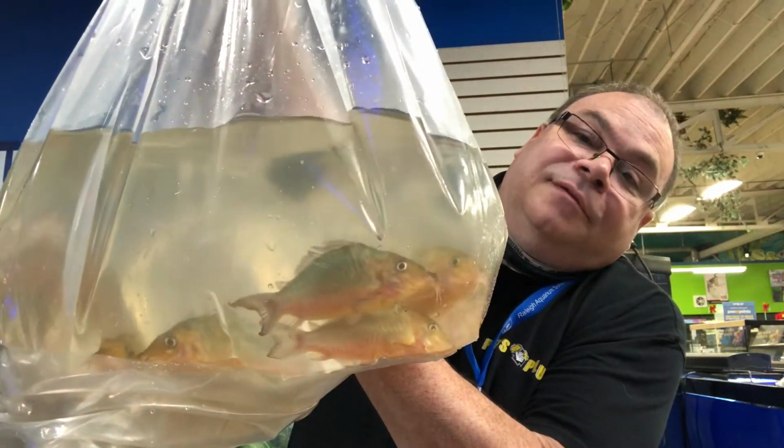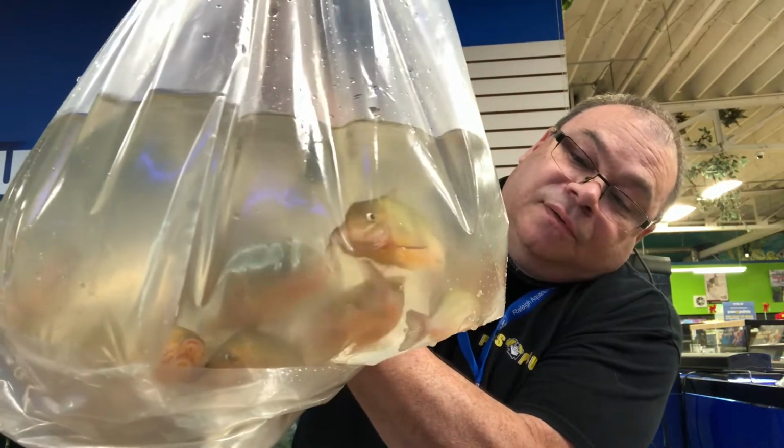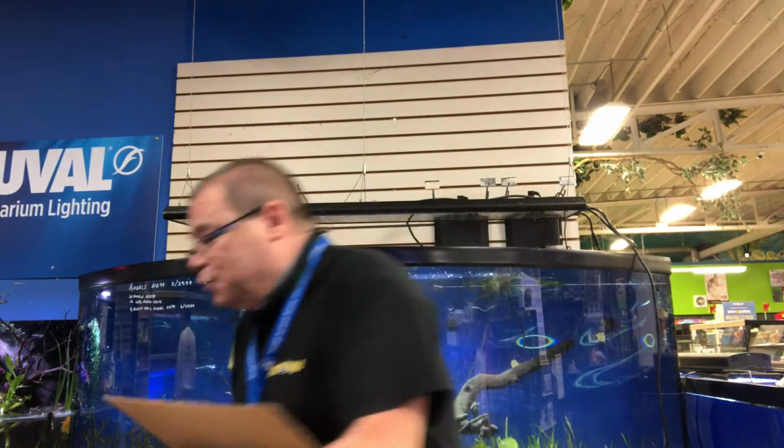Brochis britskii. This big Brochis britskii, man, those look nice. Really nice. If you're looking for a larger one of the Corydoras type catfish, that's a great one. Really hardy, beautiful fish. Love that long snout on those guys. They're really cool looking guys. They will handle warmer water usually pretty well.